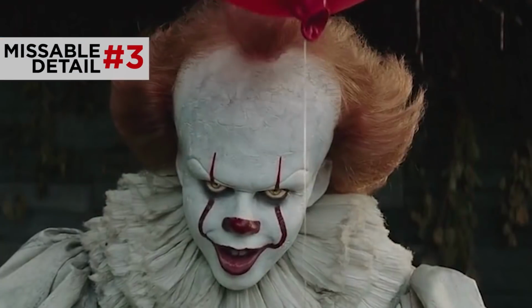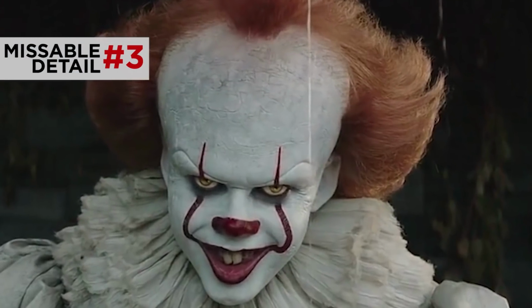Skarsgård's eyes carry a lot of weight in this movie. Notice how after this scene, Pennywise never once blinks in the film. So cover your eyes all you want, audience, he's always watching. Also, notice what Georgie says here. "Bill's gonna kill me!" Pennywise actually throws this back at him later. "Bill's gonna kill you." This could be foreshadowing the final battle at the end of the movie. Remember when Bill uses the bolt gun to kill its incarnation of Georgie.